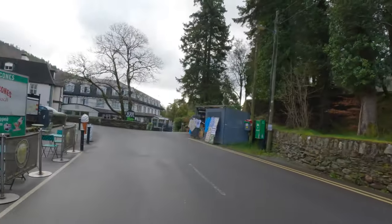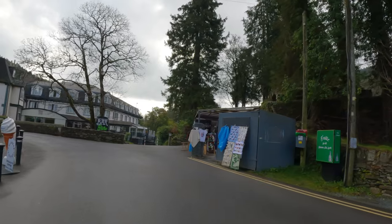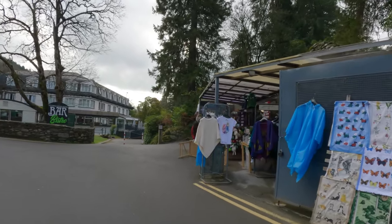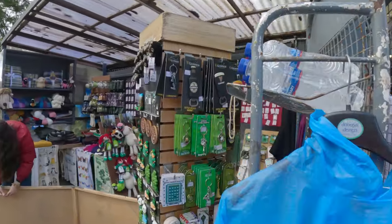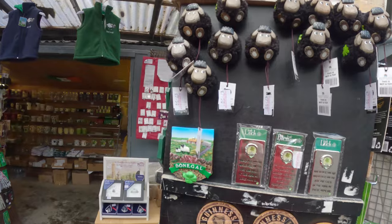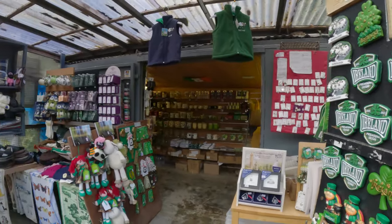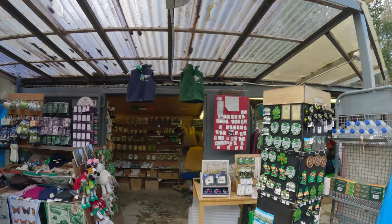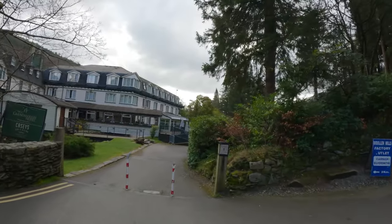So this is located just, there's a youth hostel up here, and then the car park up ahead. We'll take a look in here, see if they have any, and then we'll walk around. See what they have here. Jeez, all sorts of stuff. There's some more magnets. Very good. And then this way to the visitor center.